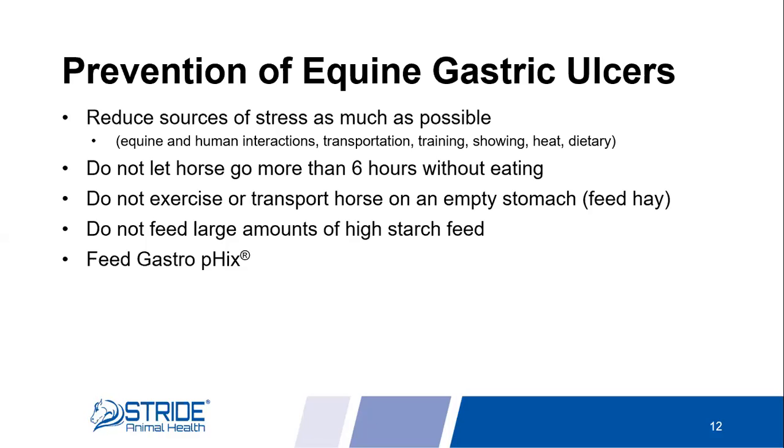Do not feed large amounts of high starch feeds, like, for example, straight oats or a heavy grain sweet feed. Research has shown that feeding a large amount of a high starch feed increases the predisposition for gastric ulcers. And then, of course, include Gastrofix into the feeding program as a preventative.